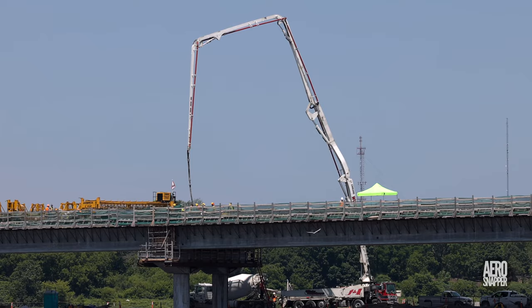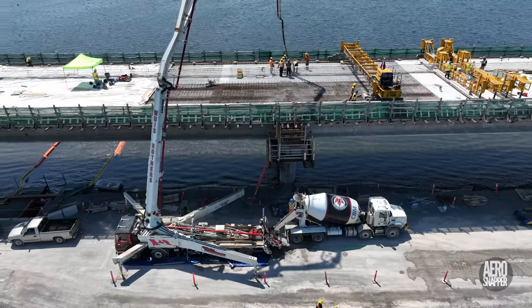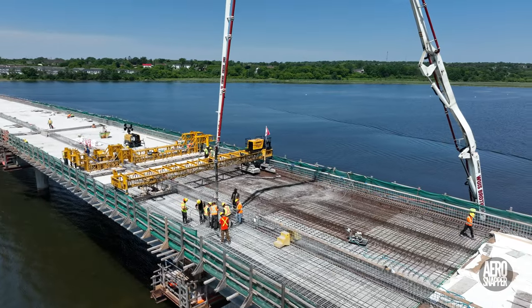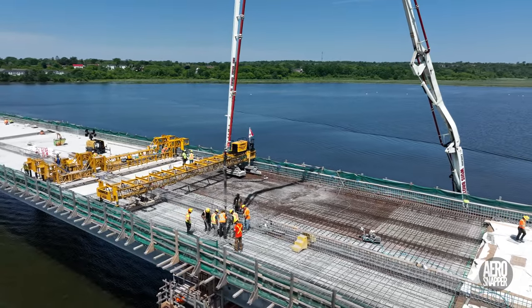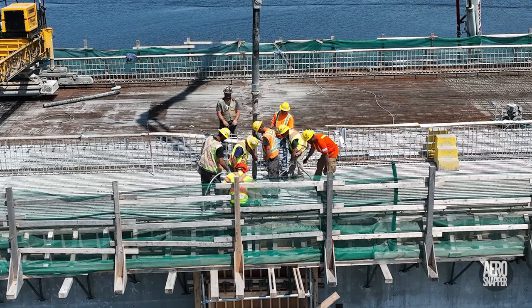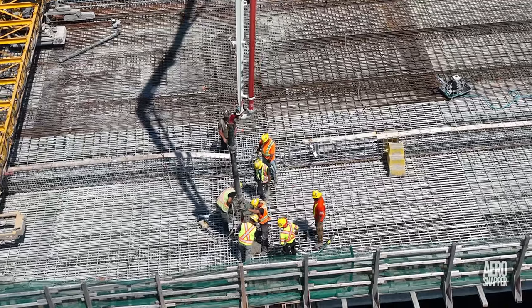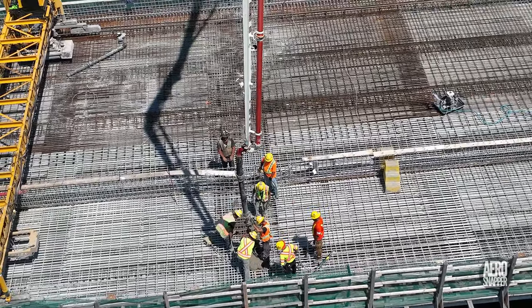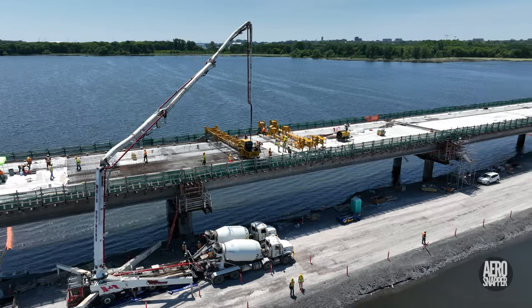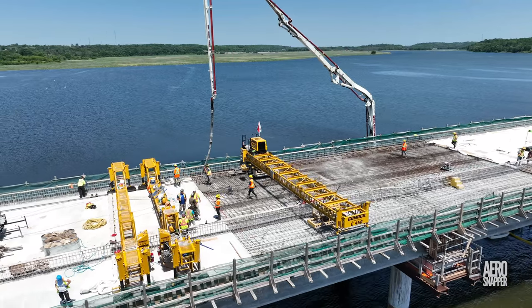Out on the bridge itself, a major pour began with the completion of a union between two of the spans. A hydraulic pump has to be used to open the rebar to allow the delivery hose to gain access to the void. Later in the day, concrete delivery would continue to close the gap from a previously poured span.